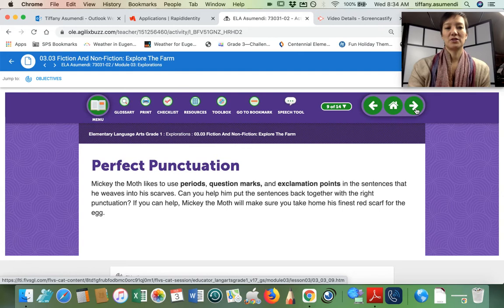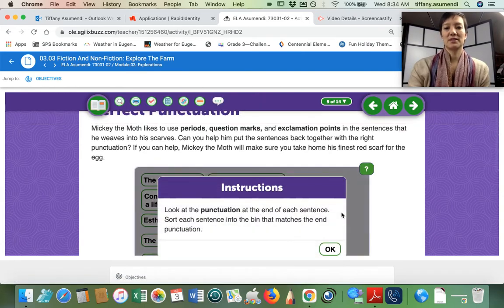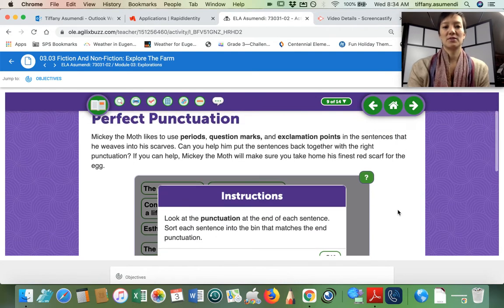Perfect punctuation. Mickey the Moth likes to use periods, question marks, and exclamation points in the sentences that he weaves into his scarves. Can you help him put the sentences back together with the right punctuation? If you can help Mickey the Moth, he will make sure you take home his finest red scarf for the egg.